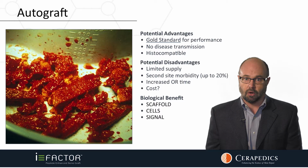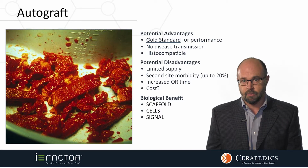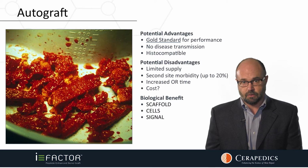So why is it that autograft performs as well as it does? I think it's simply because it provides all three of the biological functions needed for bone formation, in that it is osteoconductive, osteoinductive, and osteogenic. While I won't be using those terms much through the rest of the talk, I think it's worth defining them fairly quickly. Osteoconduction is the property of providing a surface which is chemically appropriate such that bone can lay down directly onto its surface.